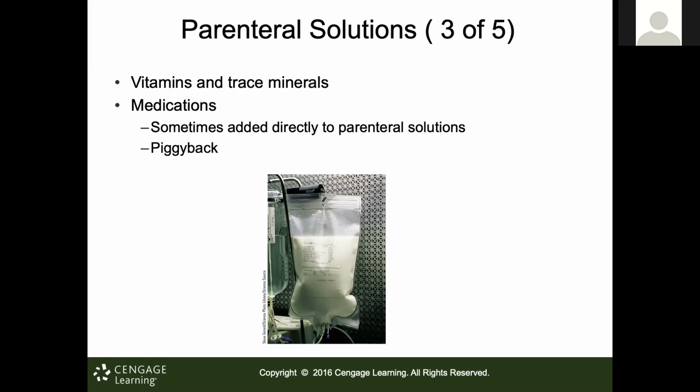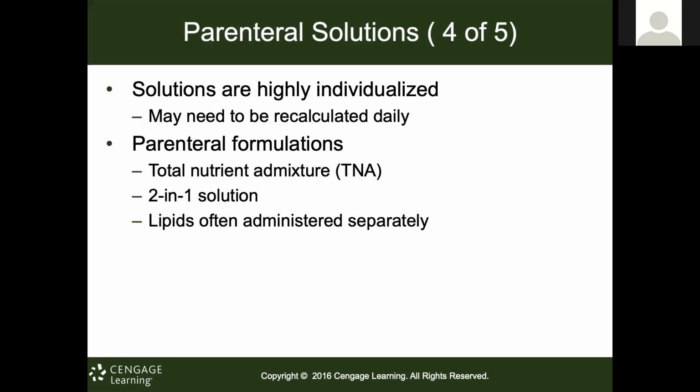To avoid the need for separate infusion sites, meds are occasionally added directly to parenteral solutions or infused through a separate port in the catheter attached via a Y connector. The administration of a second solution using a separate port is known as piggyback. As an example, insulin is sometimes added by piggyback to improve glucose tolerance. Heparin can be added to prevent clotting at the catheter tip. In practice, few meds are added to parenteral solutions so that potential drug-nutrient interactions are avoided.